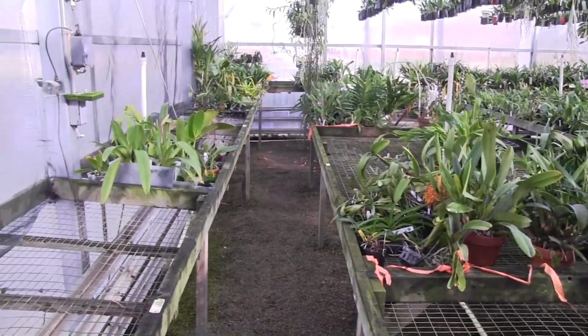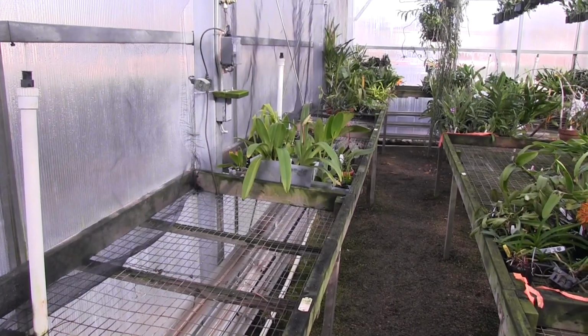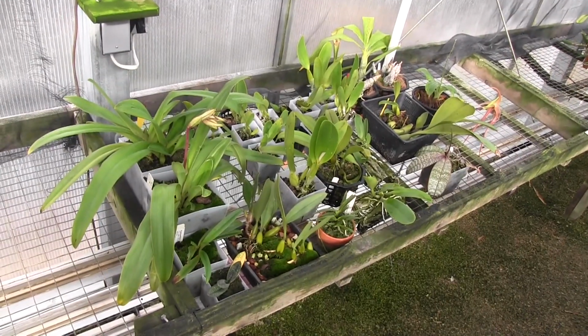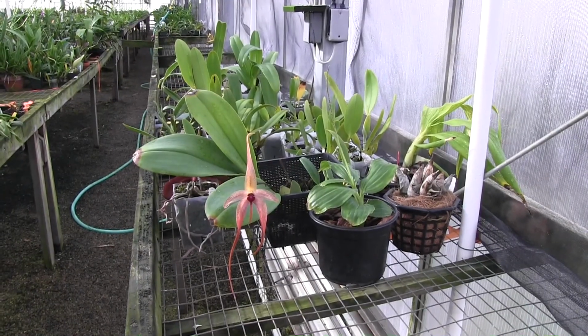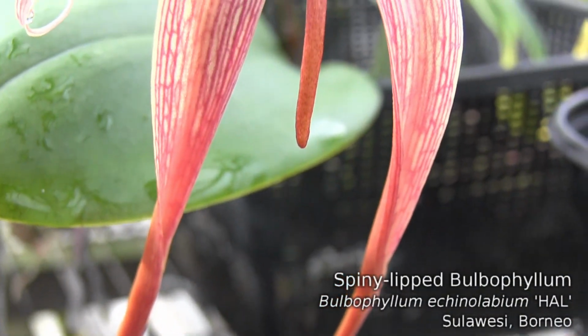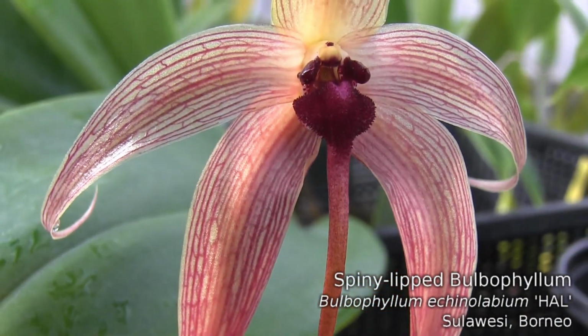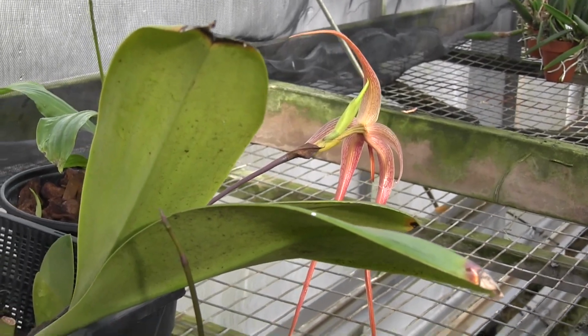But let's turn our attention back over to My Green Pets and see how they're doing over here. We got a couple of exciting things happening. As you guys know, autumn is really a good time for orchids to start putting out flowers. And this one's no exception. This is Bulbophyllum echinolabium Hal. And Hal puts out sequential blooms. Every couple weeks he puts out a new flower on this spike.